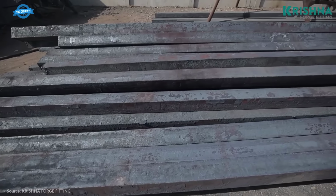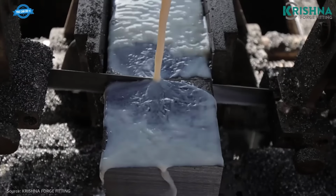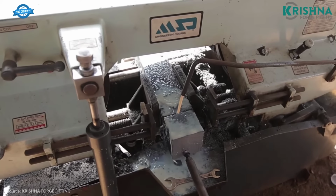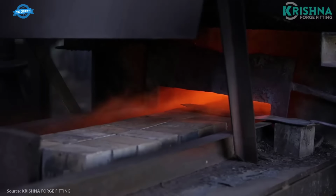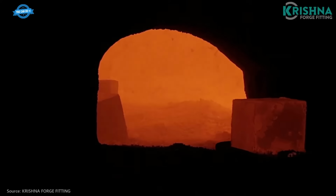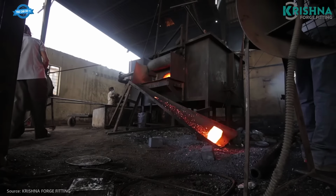The production of forge fittings involves several critical stages to ensure durability, precision, and performance. The process begins with the selection of raw materials, typically carbon steel, stainless steel, and alloy steel bars or billets. Next, the metal undergoes heating and forging, where it is heated to temperatures between 1,100 to 1,250 degrees Celsius, 2012 to 2282 degrees Fahrenheit.